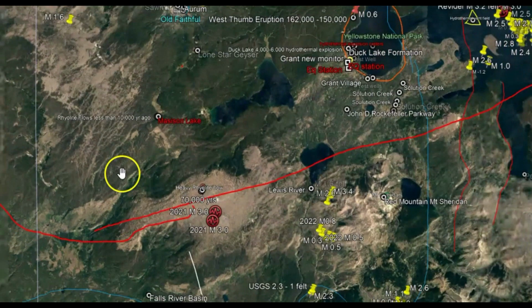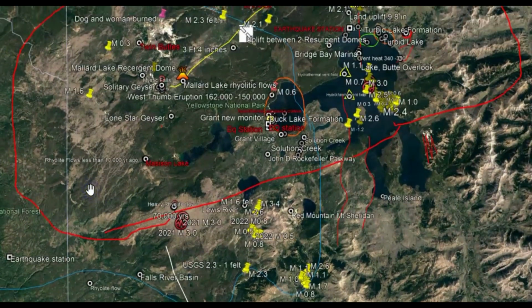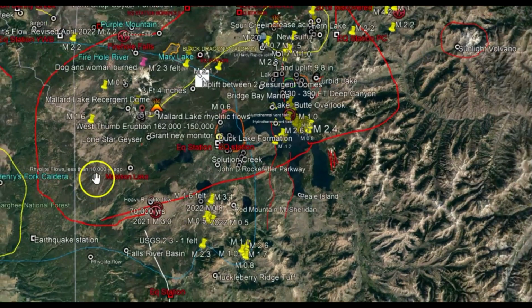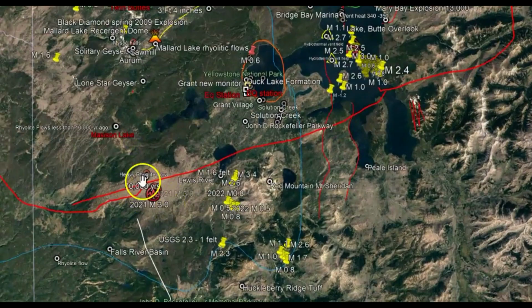As I stated in my last report, many of these eruptions went on for decades. They just didn't erupt and then stop. I don't know if you can see here, but this here is Yellowstone Lake. Down here is where I was at.